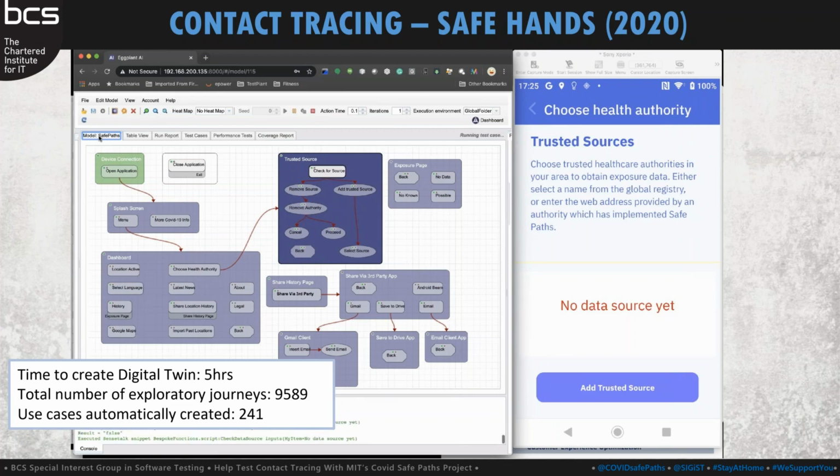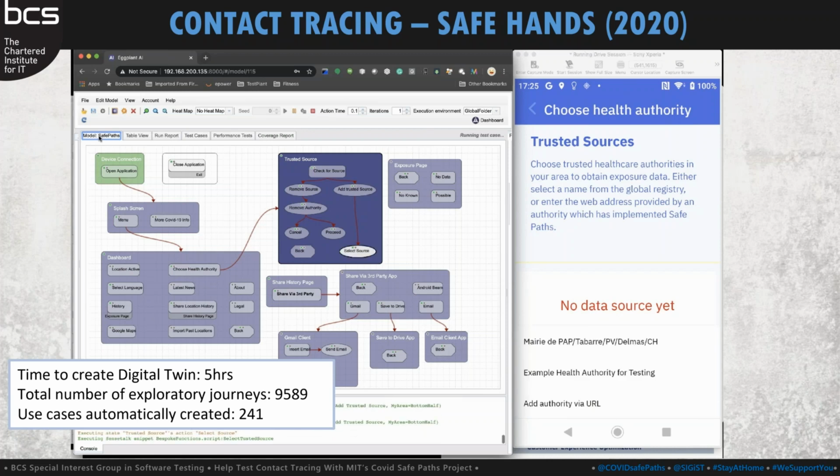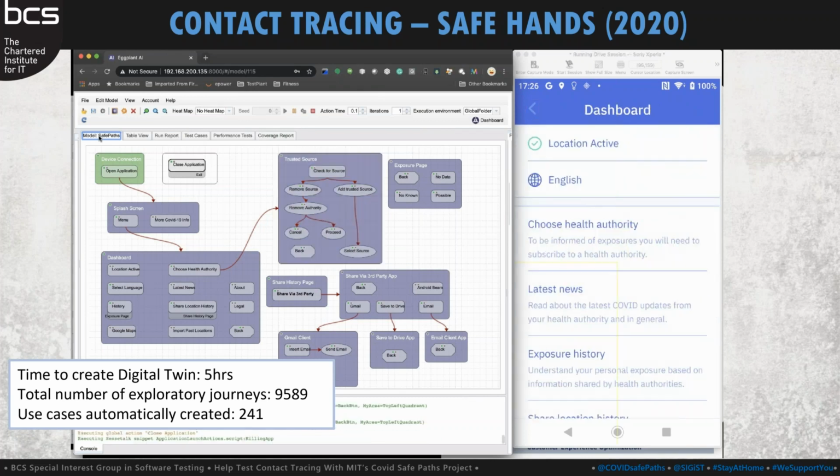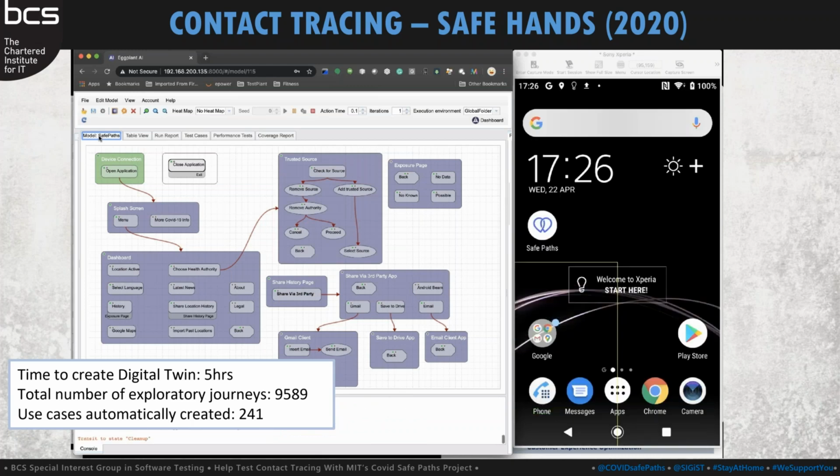So if you've used that platform, it allows you to export all your historical data. So that's all the locations that you've been around. This took roughly about 5 hours to create, and that generated about 9,000 different routes through the system. And now we have a regression or automated pack which we run, which is roughly about 250 tests through every possibility.